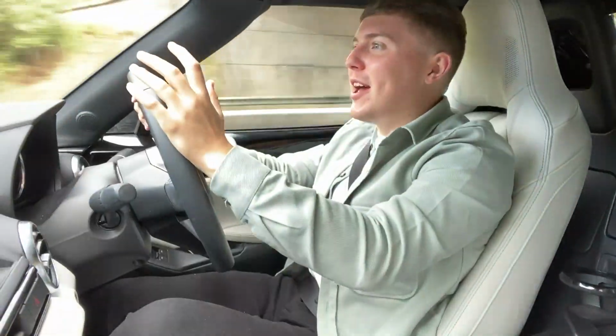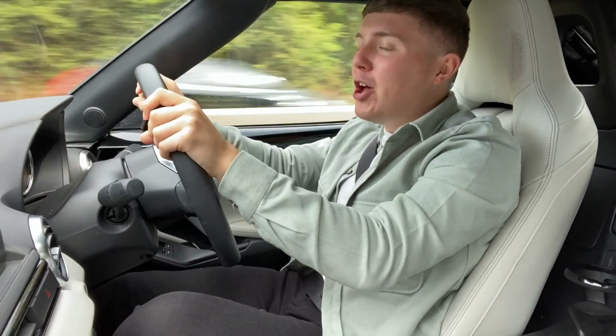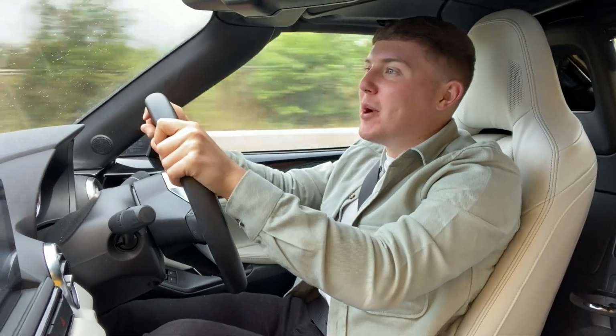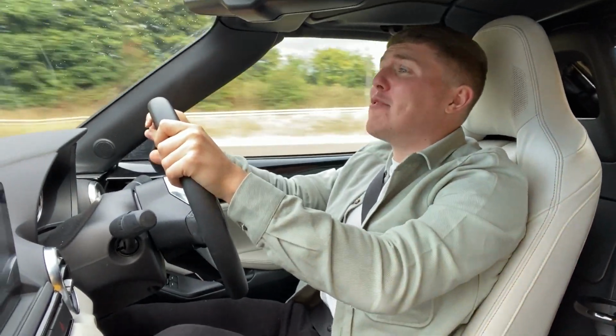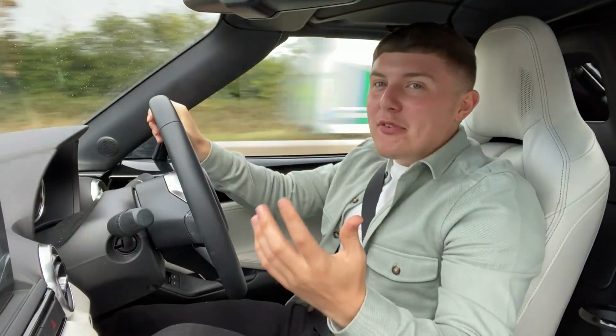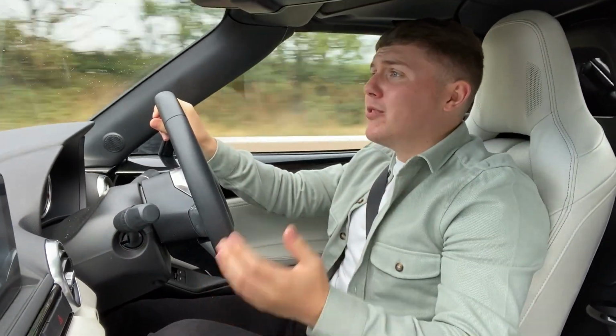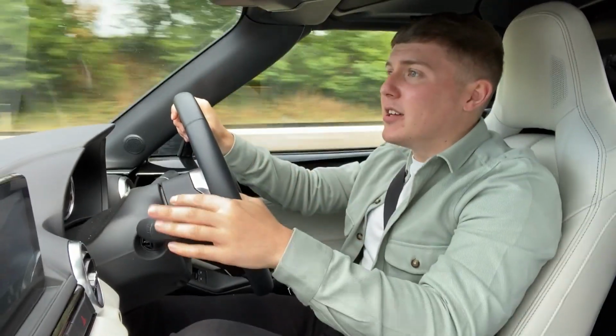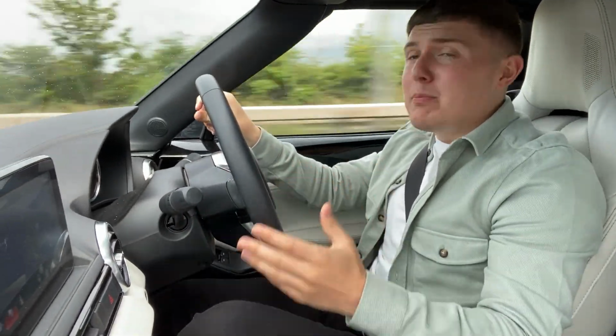With a 2-litre petrol engine, 184 horsepower, 0 to 60 time in 6.8 seconds, rear wheel drive and 50-50 weight distribution, the Mazda MX-5 feels amazing. The fact that the MX-5 is so low to the ground, rear wheel drive, with that 50-50 weight distribution, it handles amazingly. With all that together, it's hard to believe that this car starts at £30,000.